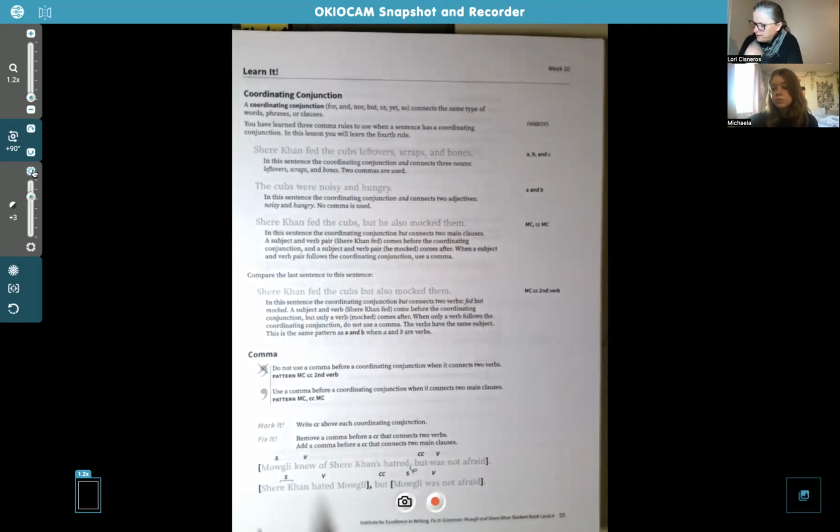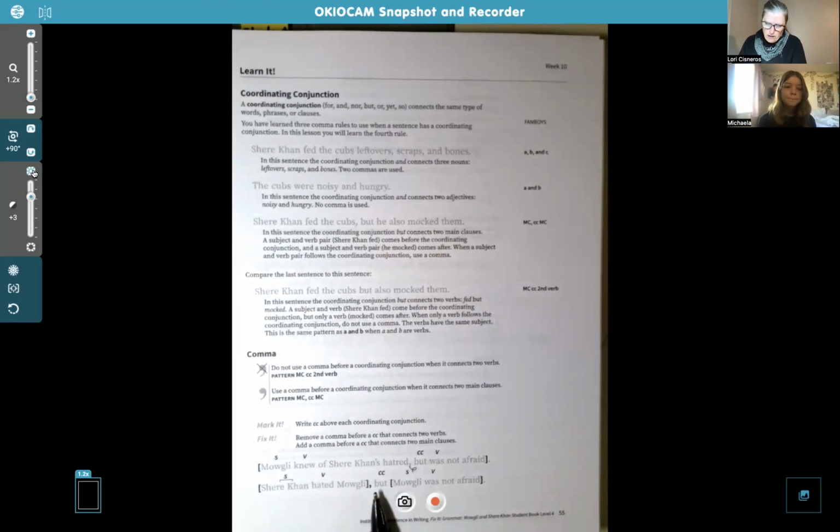Here again is your example: Mowgli knew of Shere Khan's hatred but was not afraid. In this one, you have only 1 subject and then those 2 verbs. He knew and he was. So that's why we remove the comma. It's 1 big main clause connecting 2 verbs together. Here is another example: Shere Khan hated Mowgli, but Mowgli was not afraid. Obviously there are 2 main clauses here, subject verb and then subject verb again, so that's why we put a comma there before the coordinating conjunction. That's the new rule you guys are going to start looking for. Do you have any questions about that page? Okay. There's a little more on the back.